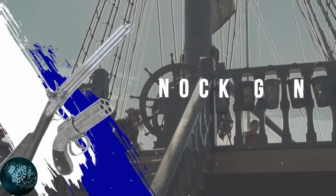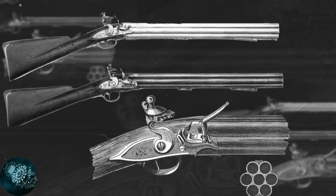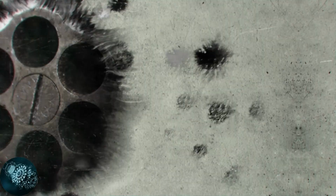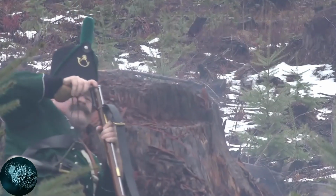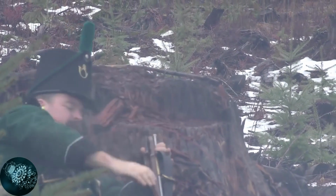Number 9. Knock gun. This 7-barreled monster weighed over 13 pounds. It looked somewhat similar to a 19th century multi-barrel revolver, but with a few notable differences. The revolver fired from one barrel after another, while this long gun shot in volleys. All 7.51-inch barrels shared one flintlock. The gun was a muzzle loader. The shooter had to put powder and a bullet into each of the 7 barrels. Even with experience, this process took about 2 minutes.